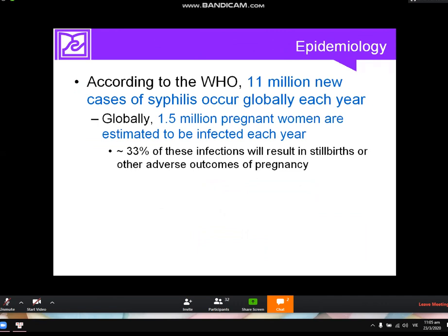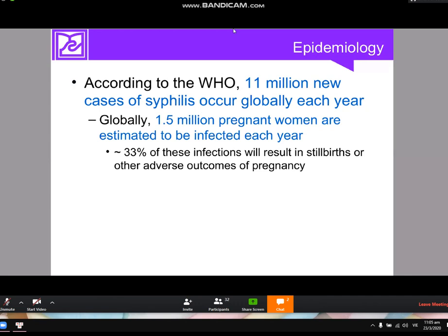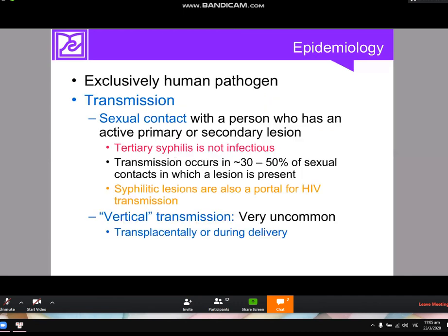About 11 million people are infected every year with syphilis in the world. And the problem is pregnant women, as we will see later. The transmission of syphilis is through sexual contact. But we have another problem with syphilis. The transmission of Treponema pallidum is also possible from mother to child, so vertical transmission. Not common now, but it was very common in the past.